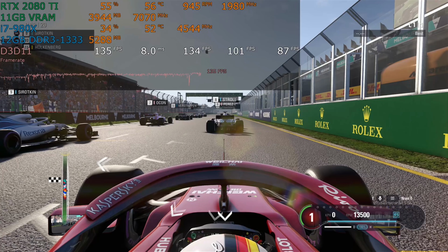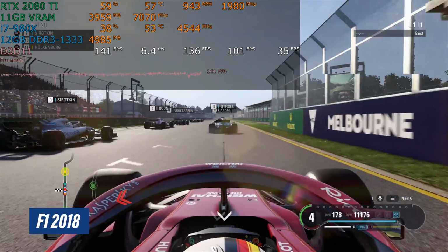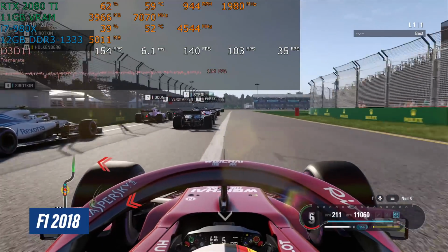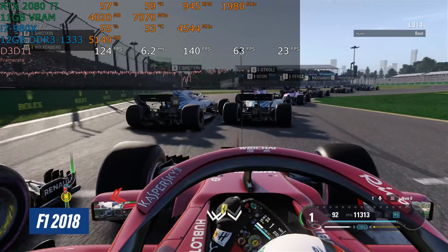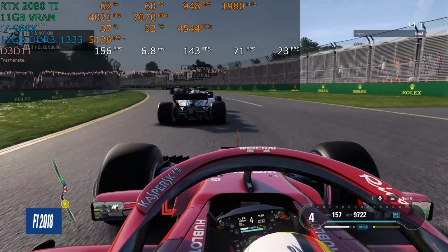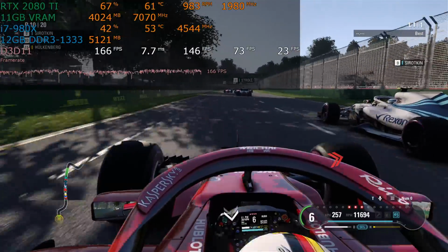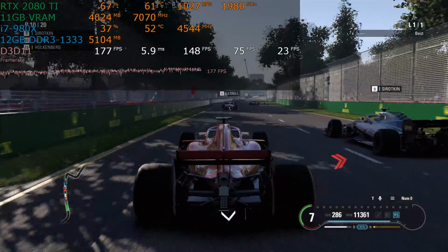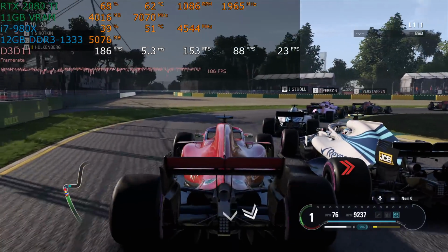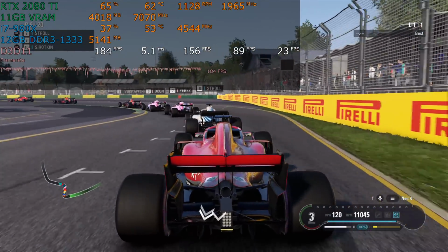Changing directions, we have F1 2018, the very popular racing game from a long line of F1 series of games. In fact, F1 2019 is out, but I have 2018, so that's what we're testing. Not a huge difference between them. It gives you a rough idea. 150 plus frames per second here. That's not bad. So clearly we have no bottlenecks whatsoever going on. The performance is perfect, except we have tremendous bottlenecking going on.